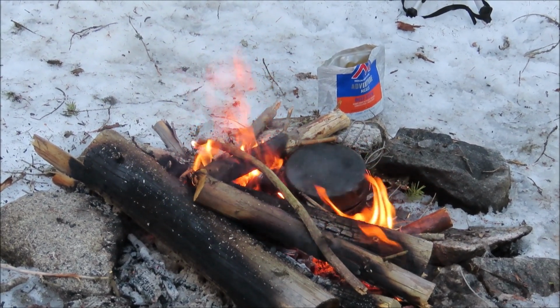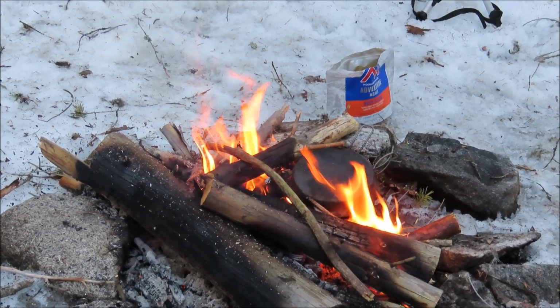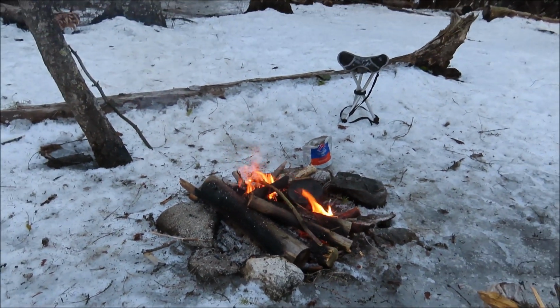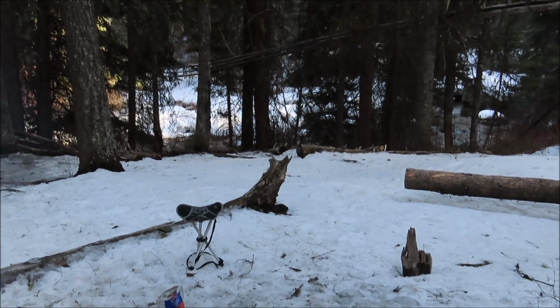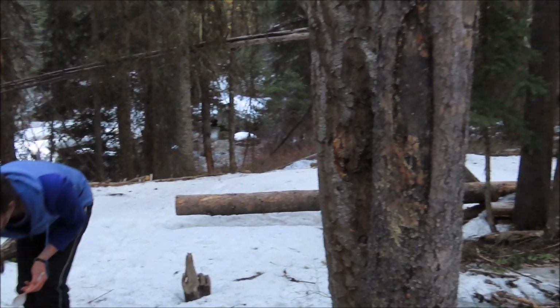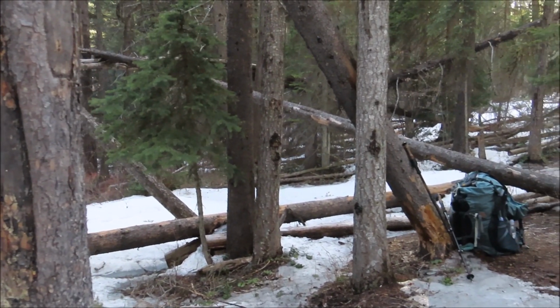Well, Jamie got the fire going while I did the tent. Just got the water going. Got to boil it because we took it from the creek, and because of winter conditions we did not bring a water filter yet. So we don't have to worry about it freezing. So, got a lot of wood around.